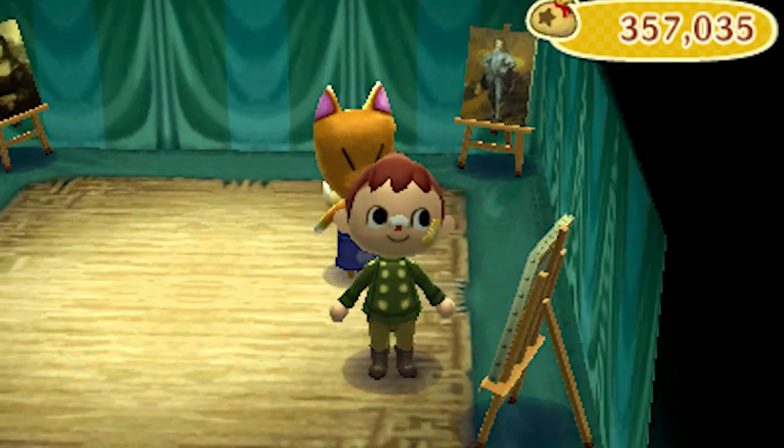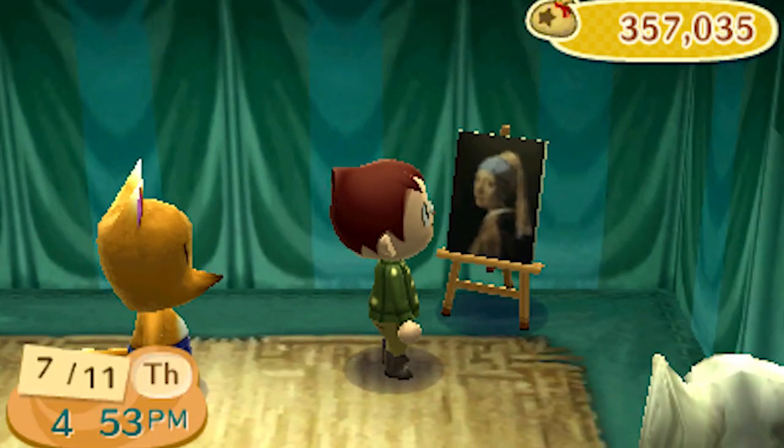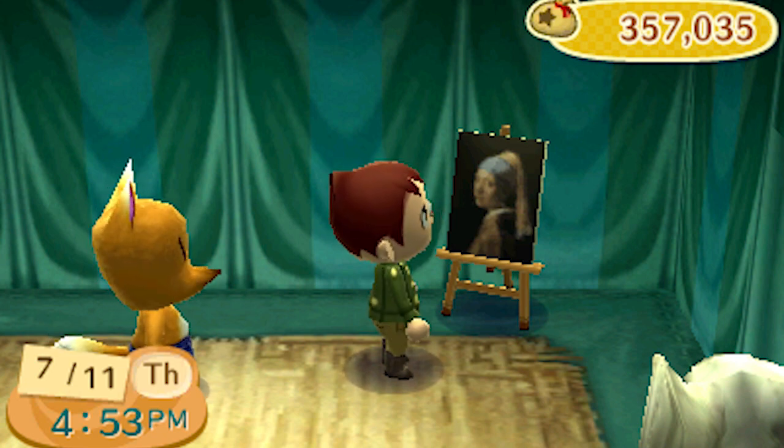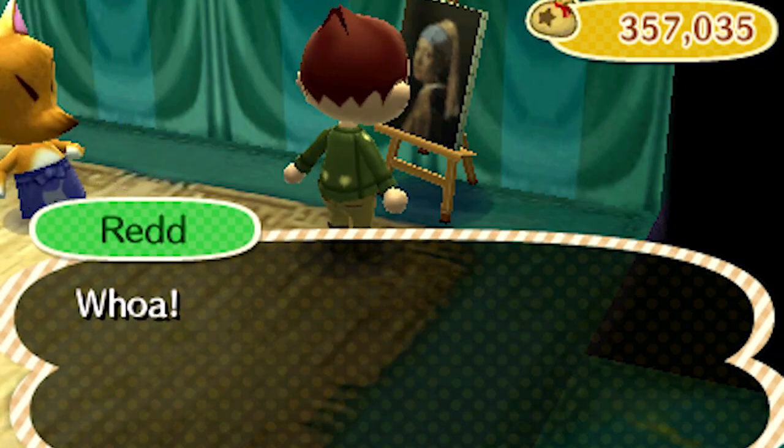So that only leaves this painting. I keep rotating the wrong way. Whatever this is, what is this? This one is called... Oh, here we go. Girl with a pearl earring. If her hat's red, it's fake. If it's blue, it's genuine. So that's mine. I want to buy it.